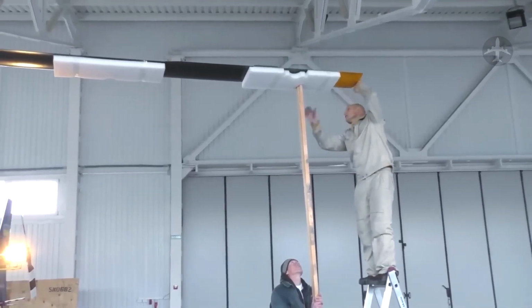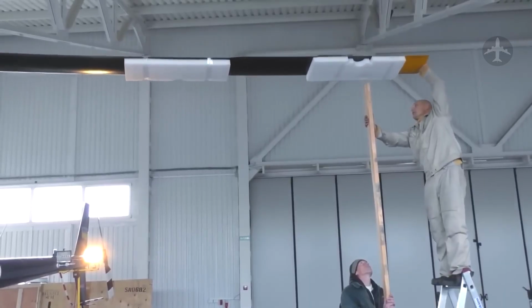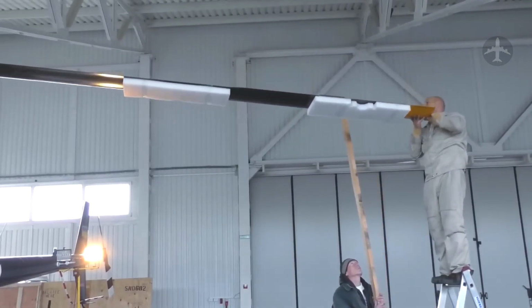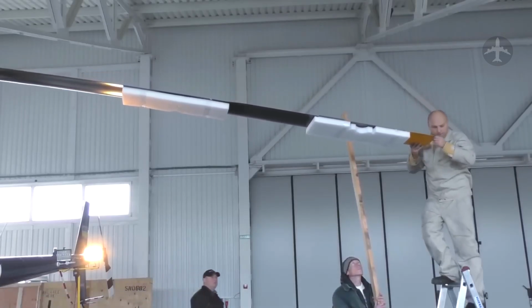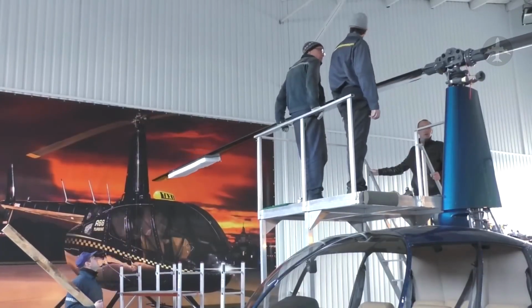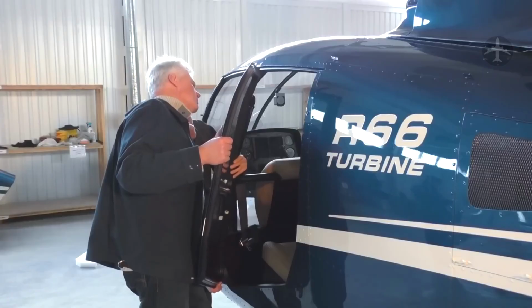The Robinson R66 turbine and R66 turbine marine helicopters are some of the most reliable, economical, and easy-to-maintain aircraft in the world. With their two-bladed rotor system, T-bar cyclic, hydraulically boosted controls, and streamlined instrument panels, the R66 has become the preferred choice for many pilots and operators.